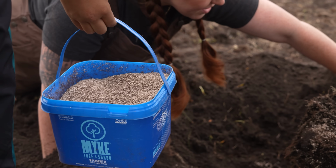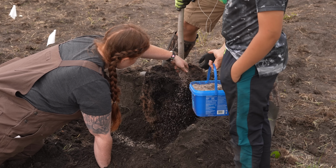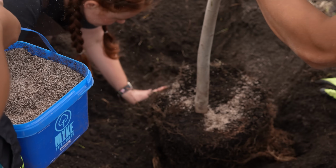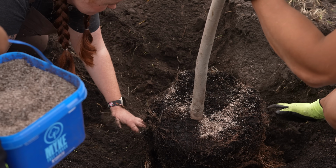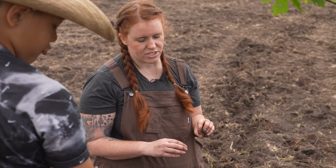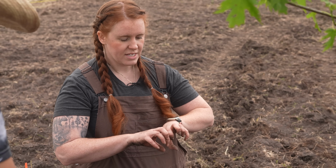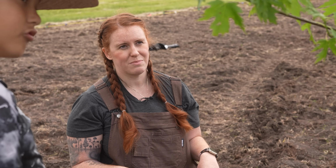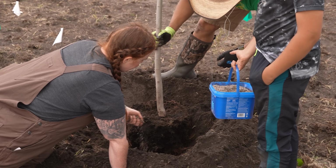So this is mycorrhizal fungi. I think it's a waste of money for annuals, and some people will think that that's not the case, and that's fine. For trees though, that is a known fact that it works really well with these guys. So the mycorrhizal fungi will be allowed to kind of establish, and then the hyphae will reach out. Think of like hive mind, but in plants. So it's really cool stuff.